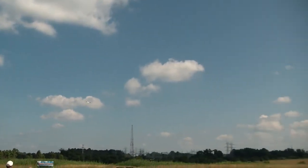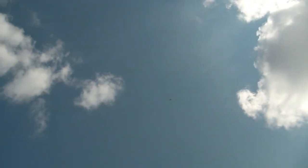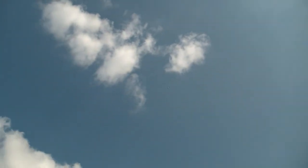Throttle stick on an airplane. Airplane is almost instantaneous. Jets, there's a split second lag. So in other words, you gotta be ahead of an airplane that is a jet.